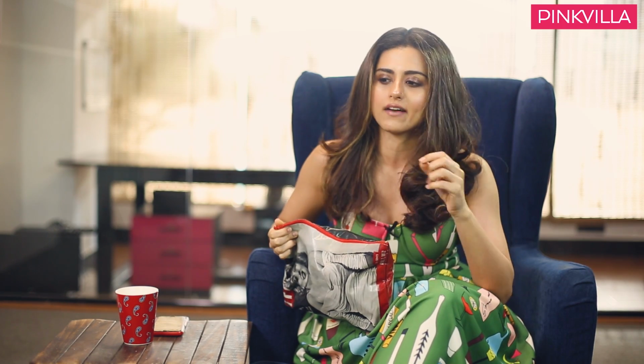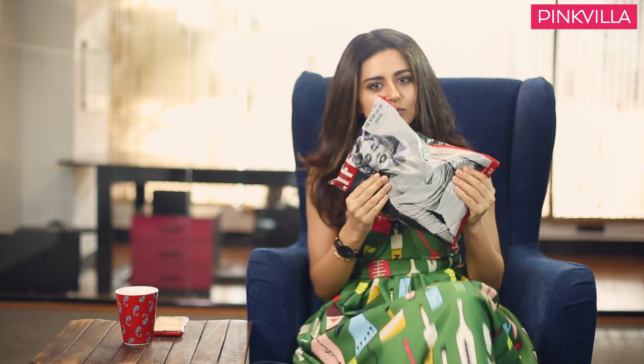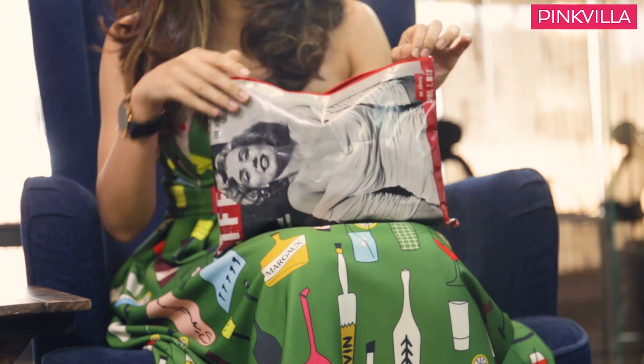So this is not really my makeup bag. I have a vanity that I carry, but whenever I have to travel for shoots, like for a day or two, then I carry this. And I love this bag, firstly, because it's got Marilyn Monroe. Moving on. Let's see. I have a lot of stuff.